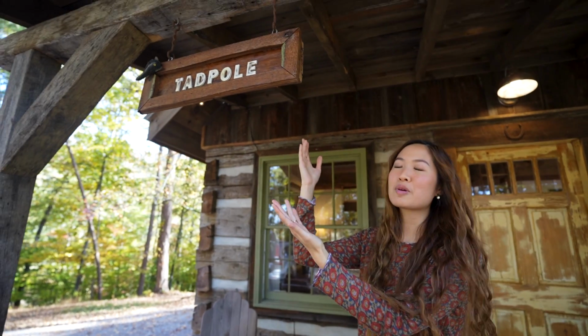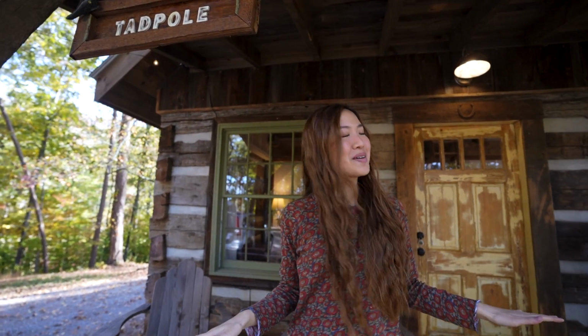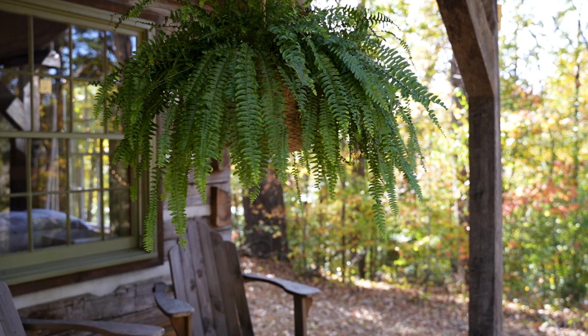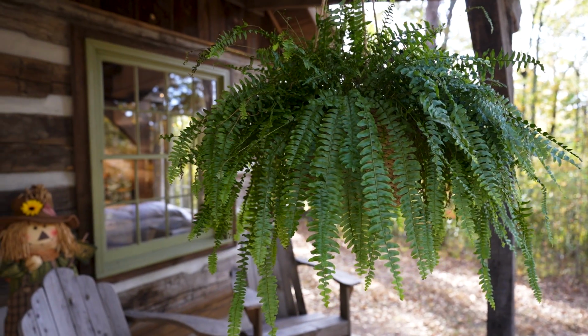As you can see, this place is called the Tadpole Cabin, a very darling name, and out on the front porch there are 4 wooden chairs and the most beautiful front door I've ever seen. The distressing they've done on it, I want to figure out how we can do it for our door because I just think it's so beautiful, so rustic at the same time. And then there's also this really big fern that's blowing in the wind. Looks way healthier than the ferns that we have at our house. I need to ask the owners how they're keeping it so lush and beautiful even in the autumn time.